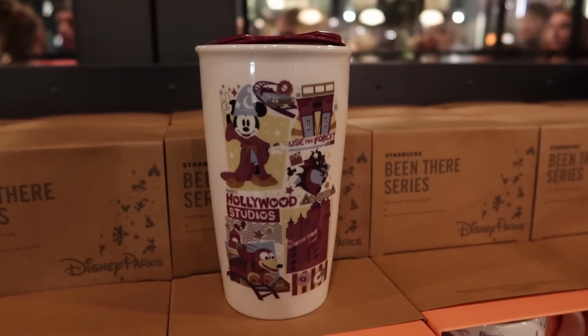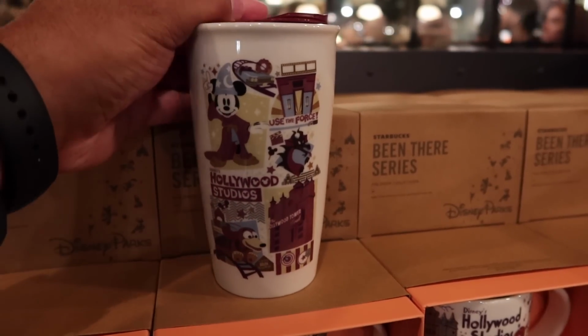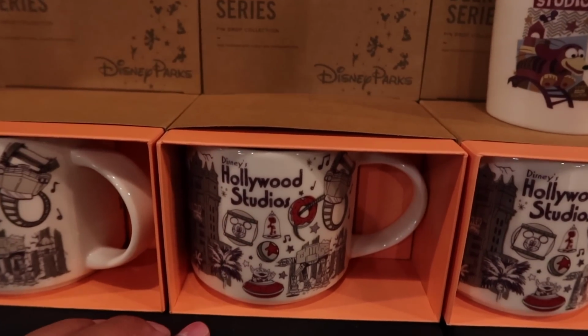Look at the new Disney's Hollywood Studios Starbucks coffee cups. That one's pretty awesome. And then the You Are Here mugs. Nice. My buddy over at Disney Coffee Blog gave me a Starbucks gift card the other day, so thank you, my man, for this. I needed it in the morning.